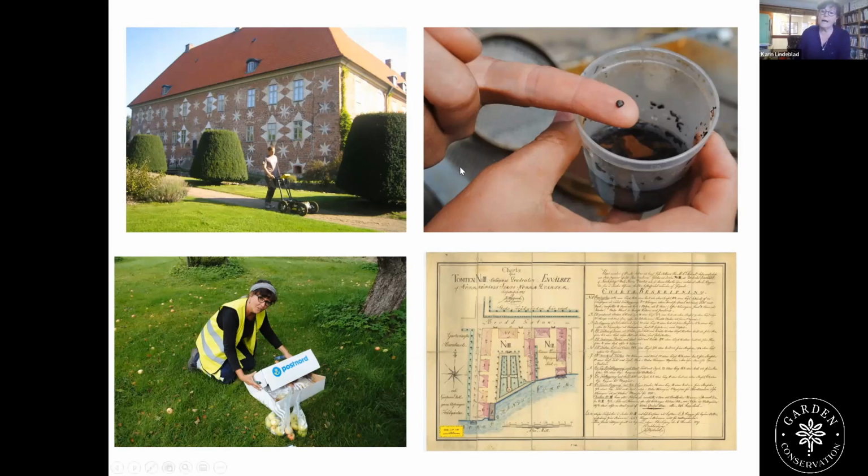We use historical maps, and down to the right you see a historical garden from the town of Norrköping in Sweden in the 1800s. They might be very useful, especially when the garden is not visible today. And sometimes we also, that's me, send apples to experts to see what kind of apple trees are still growing in the garden.